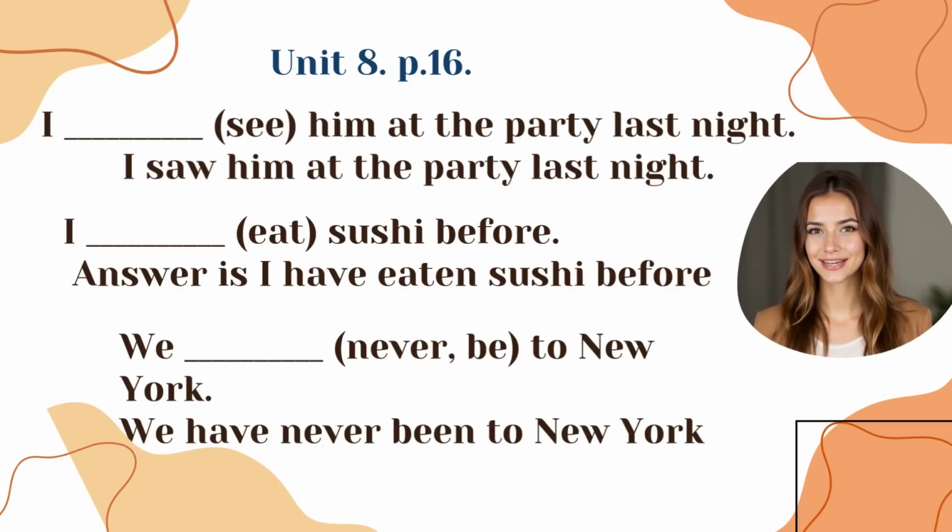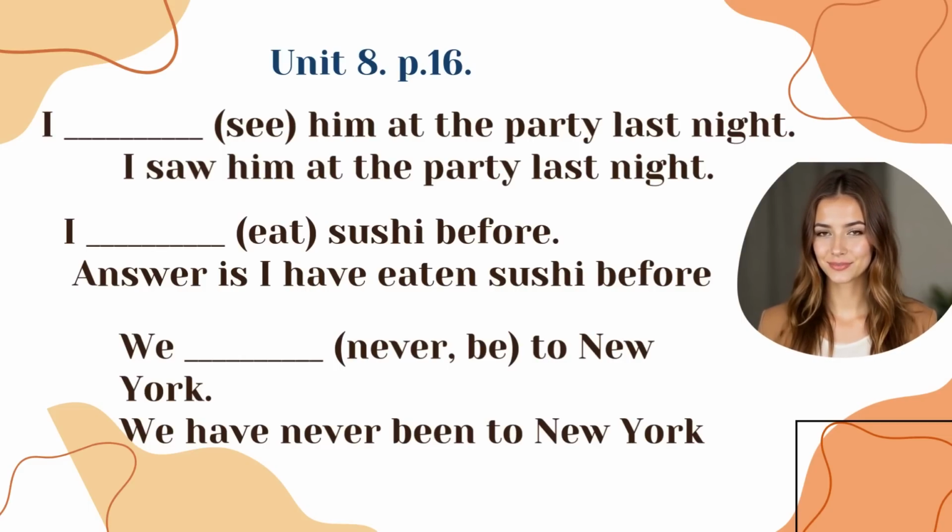We never be to New York. Answer is, we have never been to New York. Here we use present perfect. Life experience with never. How did you do?